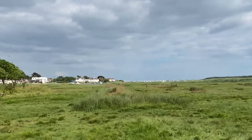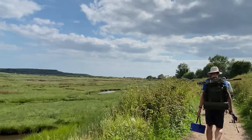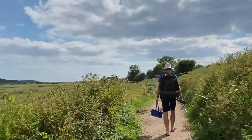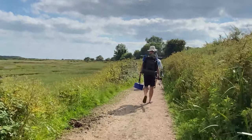As you can see, it really is gorgeous. And thankfully, the weather is really playing ball today. So let's just hope the fish are.